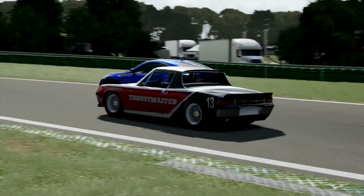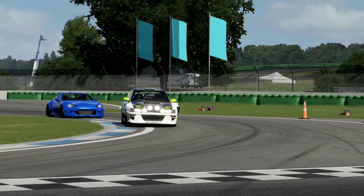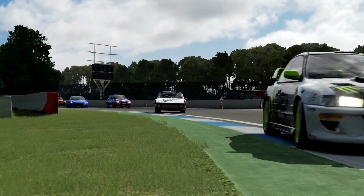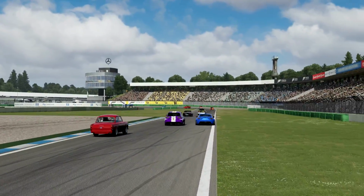There were Imprezas, BRZs, a Porsche 914 in all of this. The Porsche going to the outside of the BRZ. These two cars were actually very fast, but they got stuck in a lot of traffic trying to make their way up through the order. The Ferrari Testarossa in there, the notchbacks there as well. The 914 eventually cleared the BRZ.